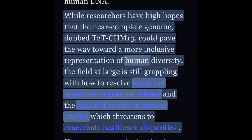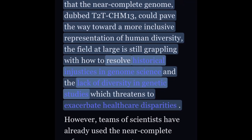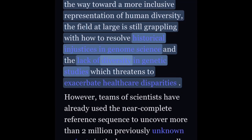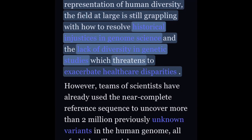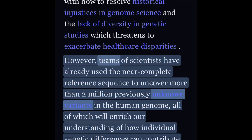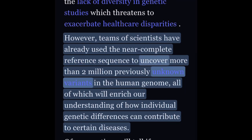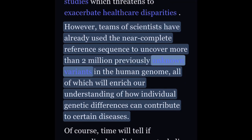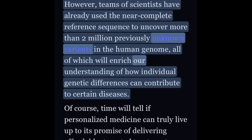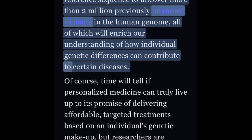While researchers have high hopes that the near-complete genome, dubbed T2T-CHM13, could pave the way toward a more inclusive representation of human diversity, the field at large is still grappling with how to resolve historical injustices in genome science and the lack of diversity in genetic studies, which threatens to exacerbate healthcare disparities. However, teams of scientists have already used the near-complete reference sequence to uncover more than 2 million previously unknown variants in the human genome, all of which will enrich our understanding of how individual genetic differences can contribute to certain diseases.